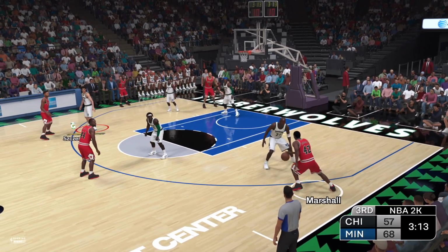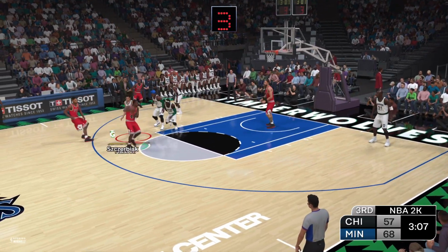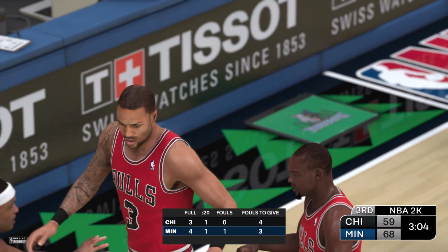Marshall with it. And some nice ball movement here by Chicago. 6 to shoot. Chandler with the screen on Harris. Chicago needs to get off his shot here. And Chandler throws it down. Doing all he can so far, but they still find themselves trailing. Minnesota calls timeout.